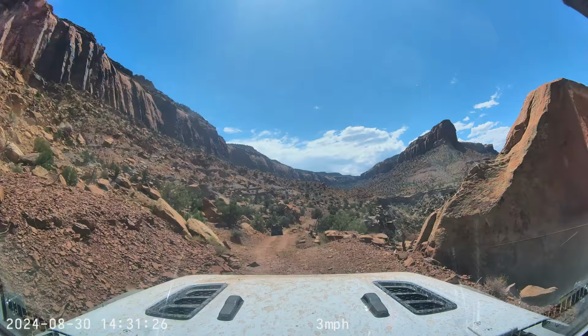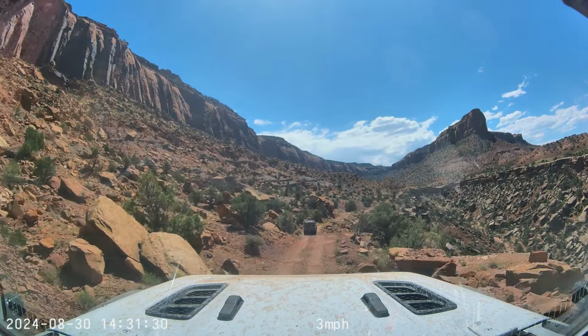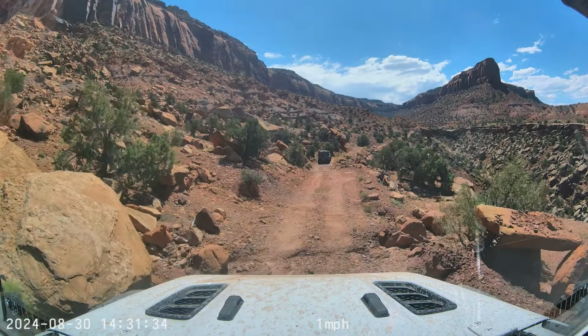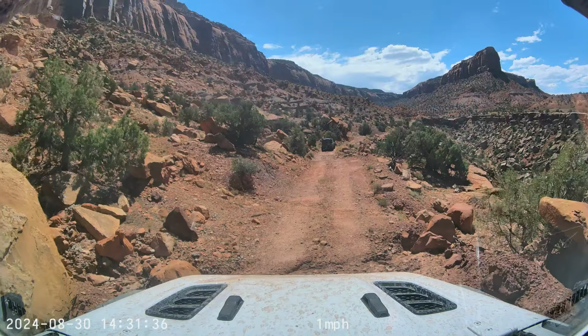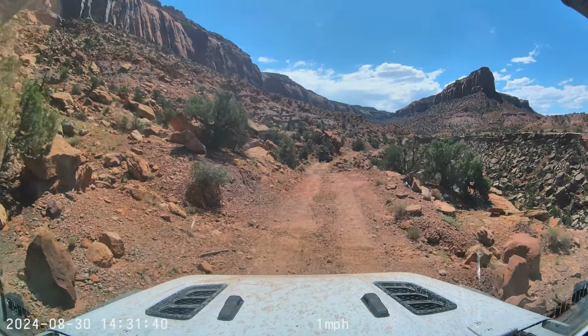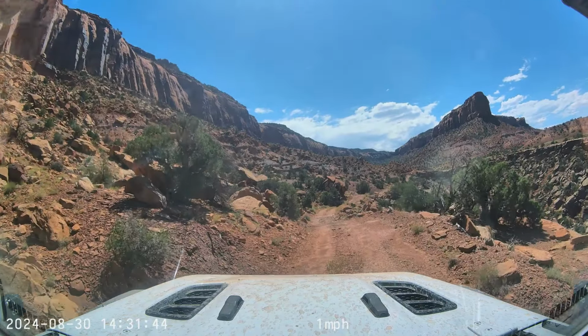My heart kind of went out to a few of the guys like Taylor and Chris on our trail, because they have an overhead camper. I'm not pulling my camper on this section. I'm just wheeling in the Jeep, just cruising along, and I didn't have to worry about smashing the top of my Jeep into anything, whereas they had to worry about that a little bit in a few sections coming up.